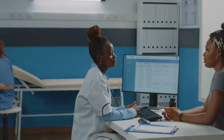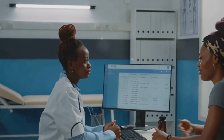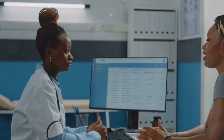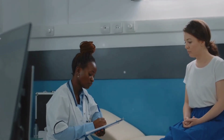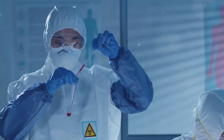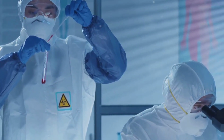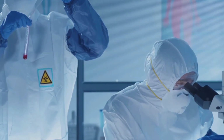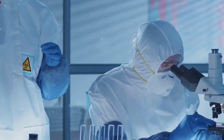Next, we have the natural killer cells, or NK cells. Don't let the name scare you. These cells are actually our allies. They have the ability to recognize cells that have been infected by viruses or have turned cancerous. Once identified, they launch an attack, releasing substances that cause these harmful cells to self-destruct. These components of the innate immune system work together, creating a formidable defense against harmful substances and organisms. They're our body's first responders, always ready to jump into action the moment an invader is detected.